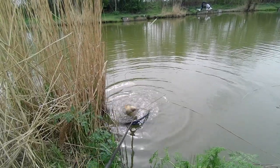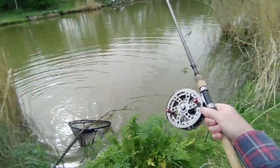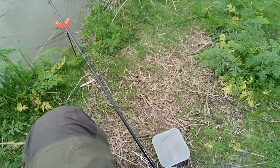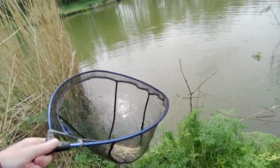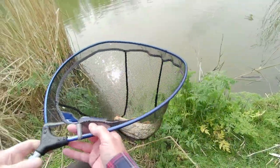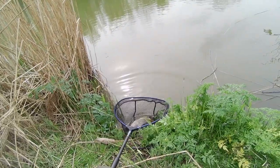Oh, Jesus. I've got these reeds and bits of log. Oh, Christ almighty. Don't want to make life difficult. Yeah, it's not particularly big, is it? But it never got a count of itself. Just leave it in there for a while to recover a bit.